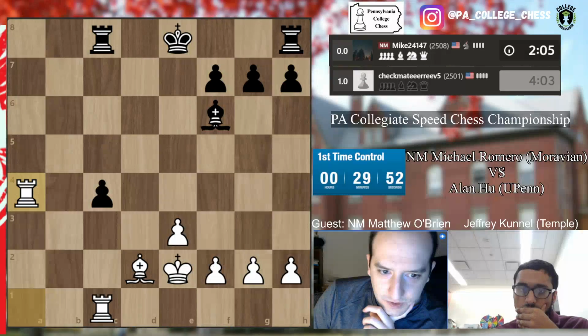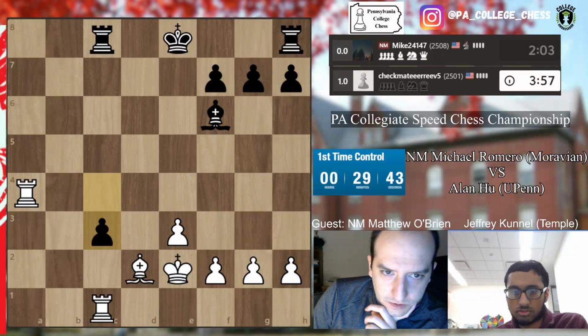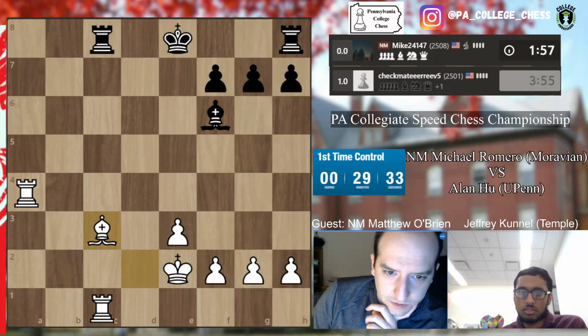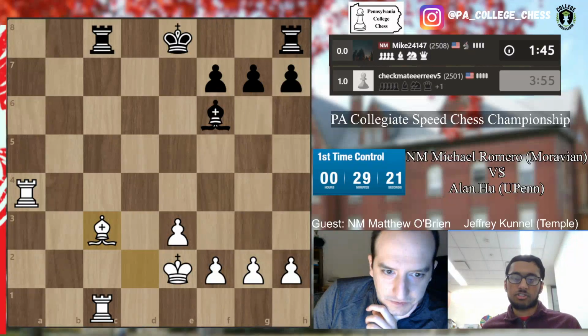Is c3 playable, or is there an issue? There's an issue, right? Can you just take? Maybe. I think he can. You can take on c3. Oh yeah, right. Or then you have rook a8, and you're going to end up with a 4 versus 3 ending, which should be a draw with correct play. Especially since neither side has committed any pawns super high up the board.